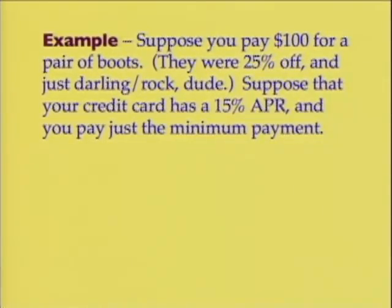Let's say you pay $100 for a pair of boots. It's been a while since I bought a pair of boots, but I assume that's a reasonable price for a decent pair. You got them 25% off, and they were just darling, or they just rocked, depending on your perspective. Let's say you pay for the boots with a credit card. You pay $100, and your credit card has a 15% APR, that's the annual percentage rate. After that purchase, you decide to just start making the minimum payment each month.